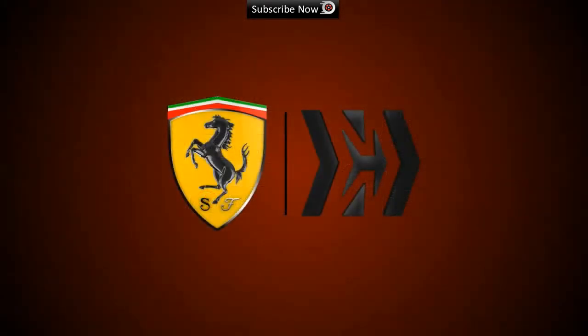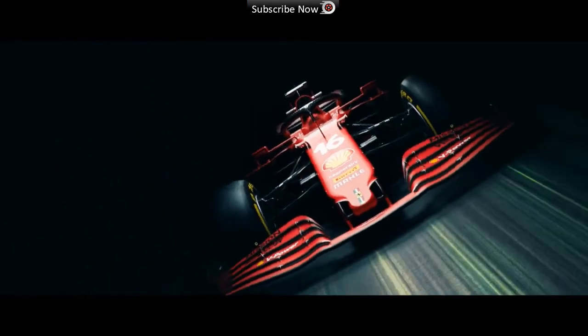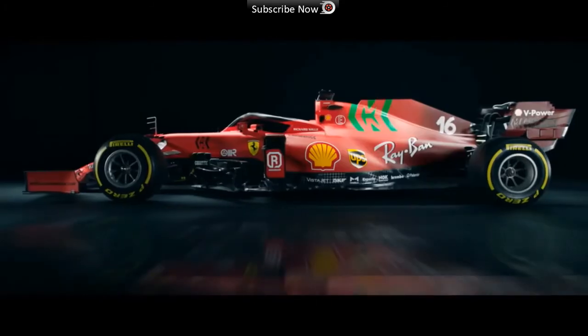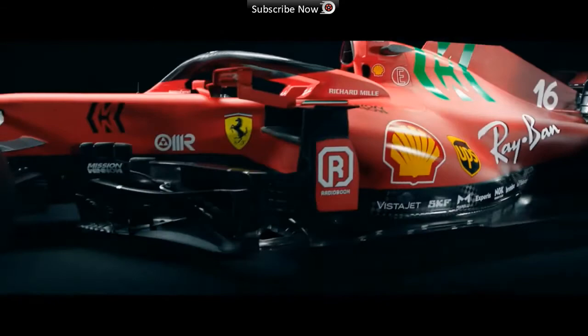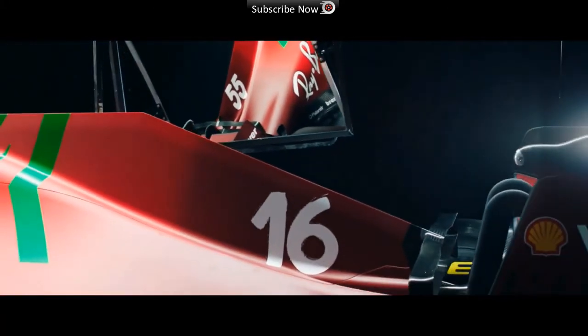Next up, we have the Scuderia Ferrari Mission Winnow Formula One team who finished 6th on the last year's constructor standings. Firstly, talking about the drivers lineup, they have resigned the Monegasque Charles Leclerc and have signed a new face in the name of Carlos Sainz. With the inclusion of Carlos Sainz, the team's drivers lineup looks super steady.